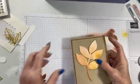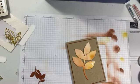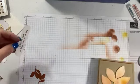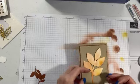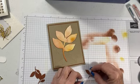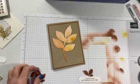Right, put that down, and then again, we're just going to start building, but I'm going to use my sentiment piece. And I'm going to build it on the back of that. And you can put it however you want. I'm just going to kind of lay it on here, see where I want things.